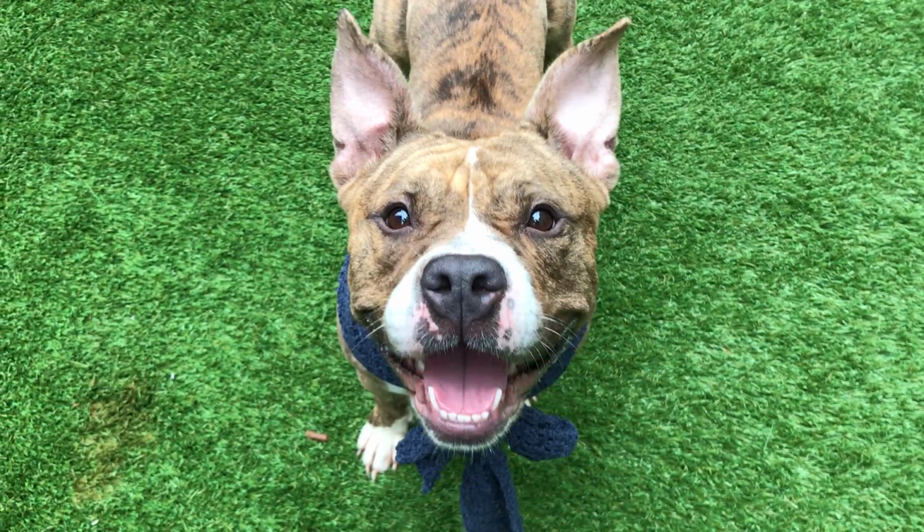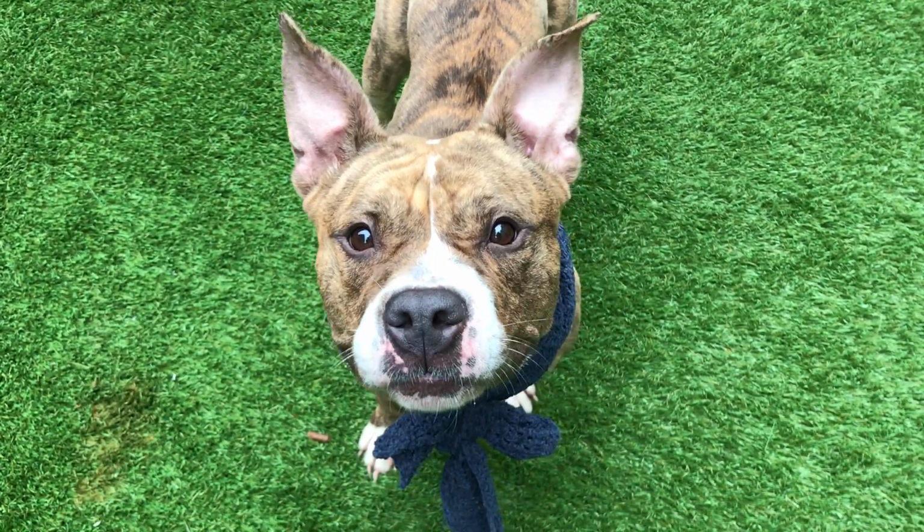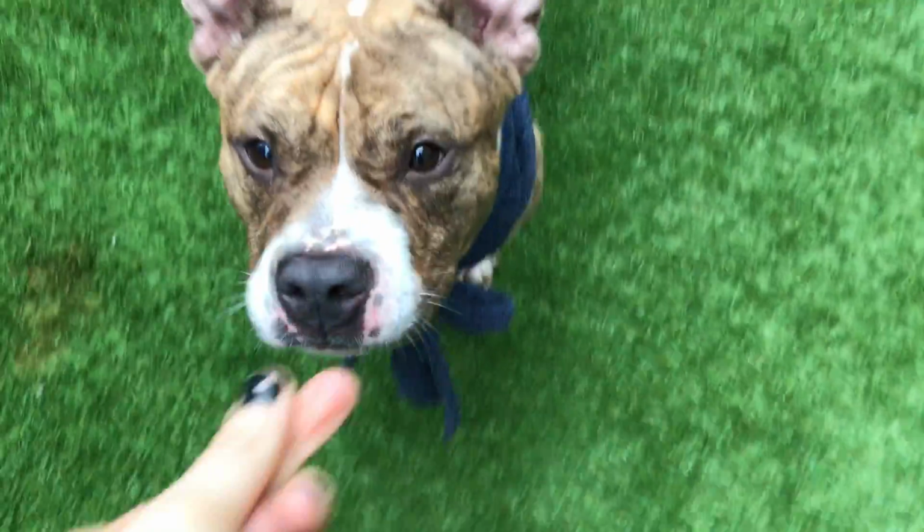This adorable creature is Caney. Caney is a one-year-old female pit mix, and she's here with us at Manhattan's ACC. Caney is really, really adorable. I love that brindle coat. It's gorgeous. And her little pointy bat ears.